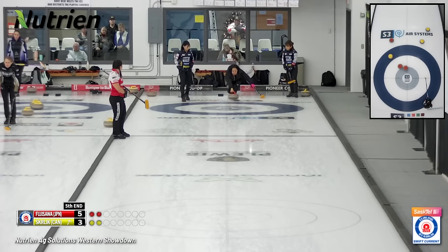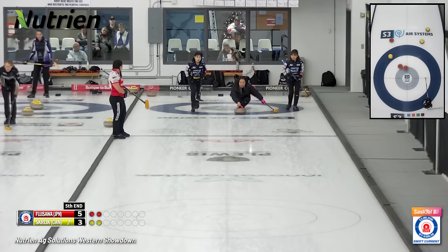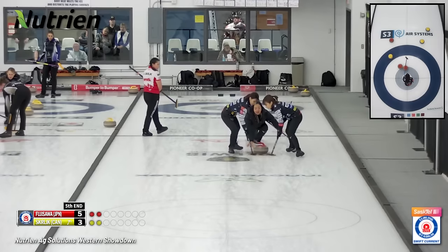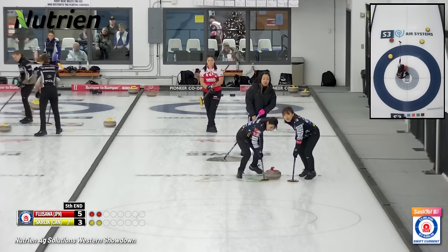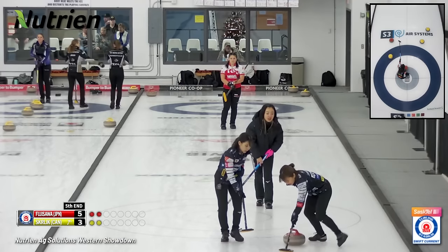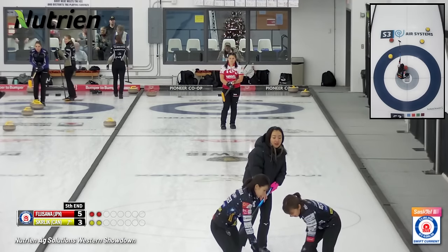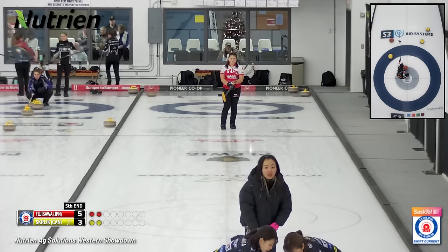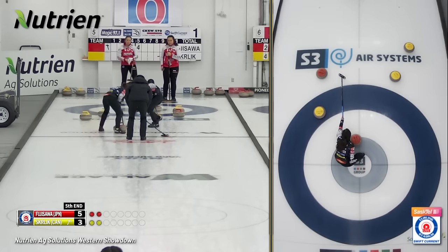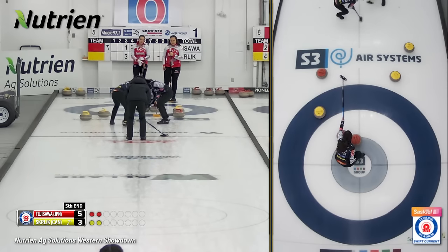Yeah, as per usual, another interesting end. Not a ton of ice. This has been sort of a straighter spot in the ice. We saw some hits not really snap in this spot. It looks like the Japanese rink is looking for the pearl here. Yeah, she may have got that a little outside. The rock was only halfway into the 8 foot, so.